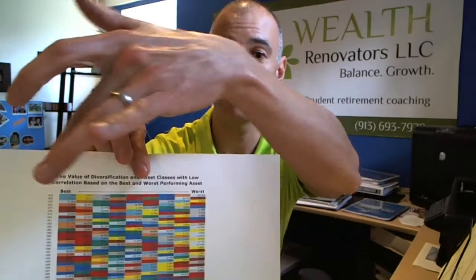This would be another way that you could look at trying to pick winners. Do you see any discernible pattern on this sheet? The answer is no. And what this sheet is showing is basically 9 asset classes and their returns from 1973 through 2011, and it's showing the best performers on the top here over to the worst performers. So you can't tell where the returns are going to come from or where the best returns are going to come from.